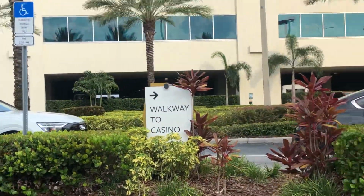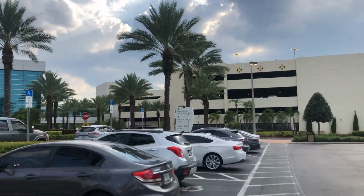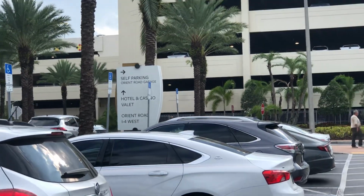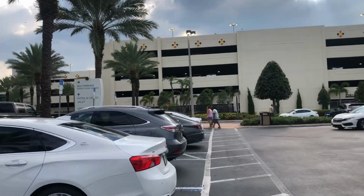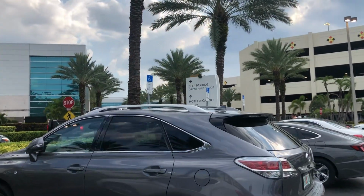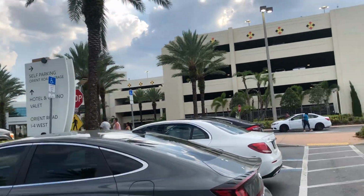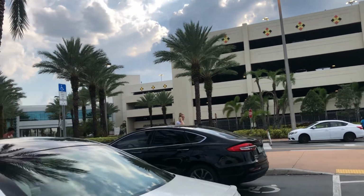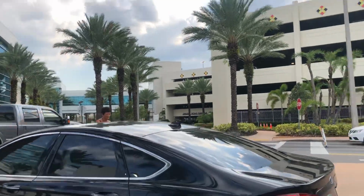So you're going to see the sign right here. It says walkway to casino. You know, you're going to see this right here: Self-parking, Orient Road Garage. Hotel and Casino, Orient Road, 14 West. So even if you was to come in from a different entrance, if you see the Orient part, then that's how you know. Or if you see casino and stuff like that. I wouldn't say it's too difficult to find, but I know that everybody isn't as well versed in directions as the next person or whatever. So yeah.